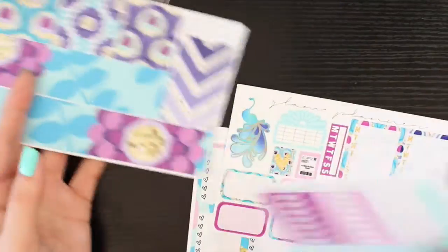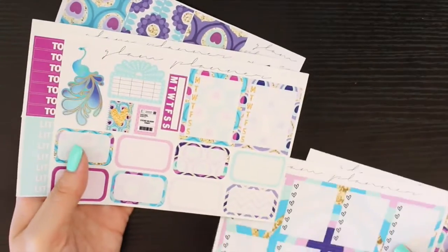So this kit is one that surprised me as well. I'm glad I bought it. I wasn't going to originally buy it, but I'm glad I bought it.